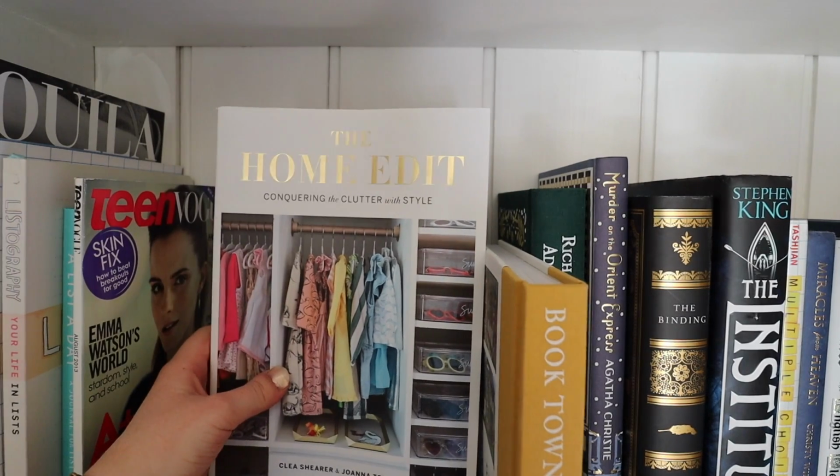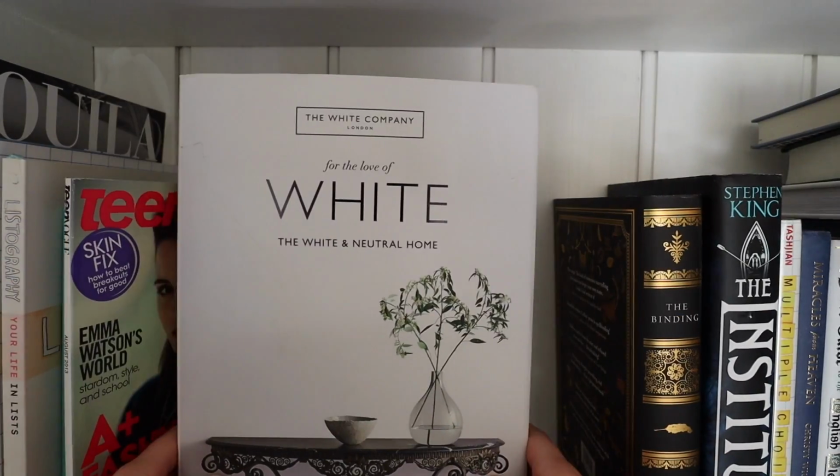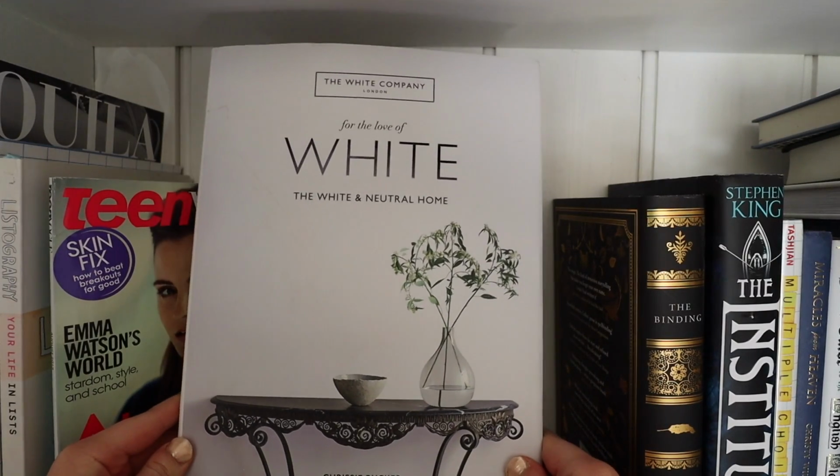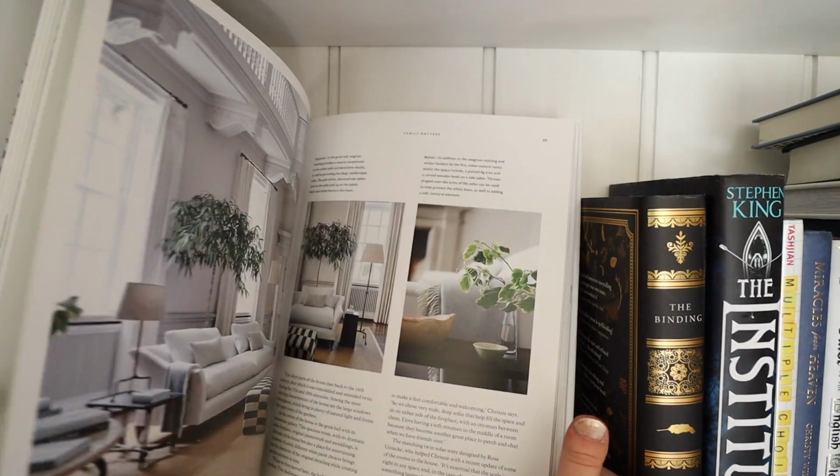Next here I have The Home Edit, Conquering Clutter with Style. This is so beautiful. Next and lastly I've got the Book of White, which is a coffee table book by the White Company. This is probably my favourite coffee table book.